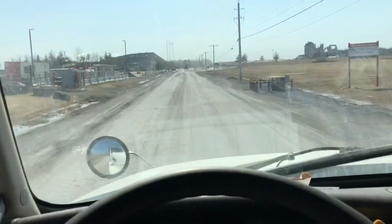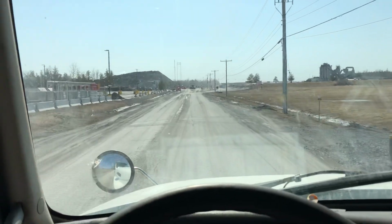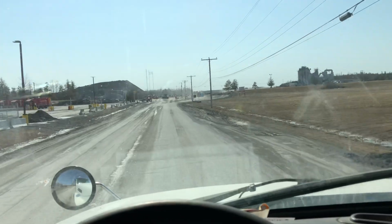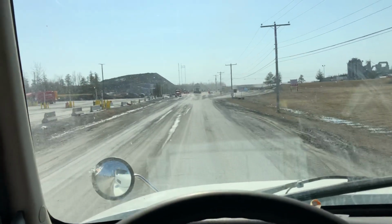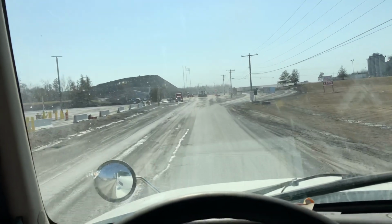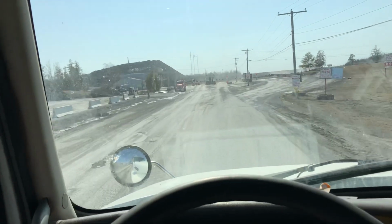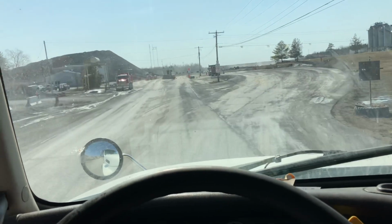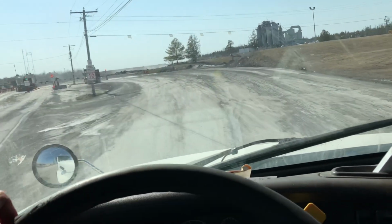How's everybody doing today? It's gorgeous out here. It's mid-20s. It's the first actual real nice day of spring. Everybody's happy. And I figured I would take you guys on a tour of a limestone quarry because I drive a dump truck for a living, and today I am hauling 4B20, which is crushed 4-inch limestone mixed with 20% recycled asphalt. We're building a road.